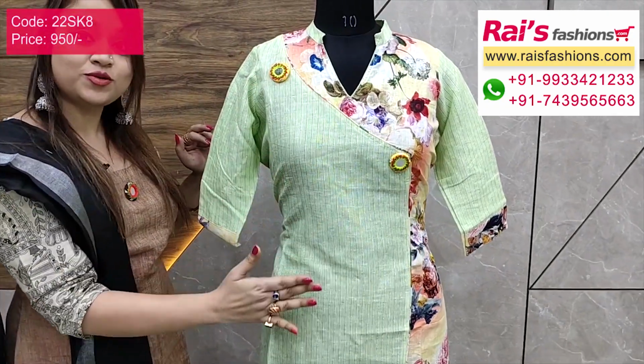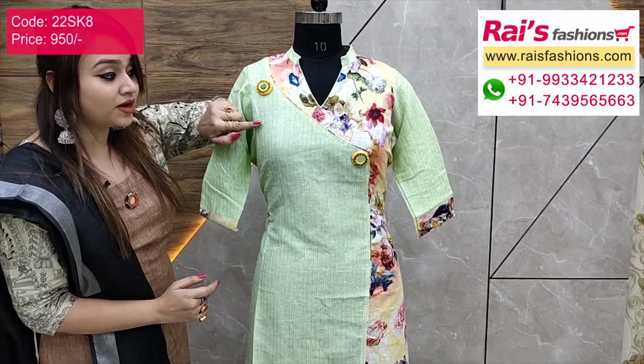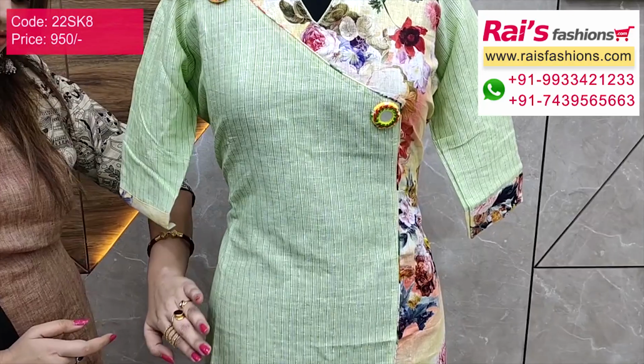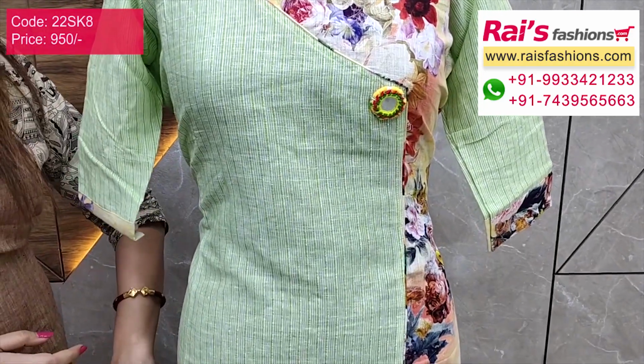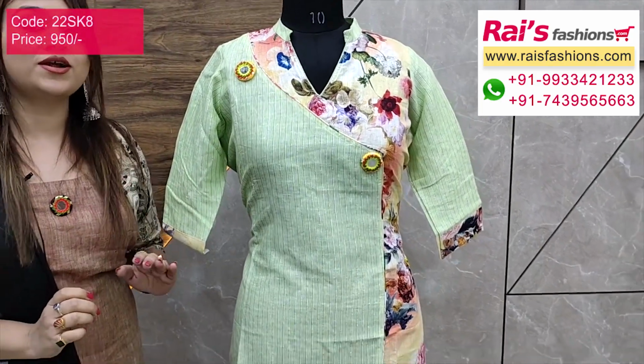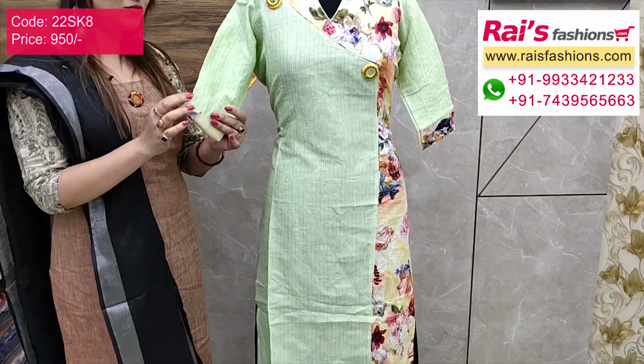And this portion is pure cotton fabric, premium quality cotton fabric, handloom cotton with fine weaving, silver zari touch, very elegant looks, and self weaving stripes with silver zari touch, very trendy smart looks with beautiful button design, fully designer work, design piece and pure handloom kurti, single color options, very beautiful one.